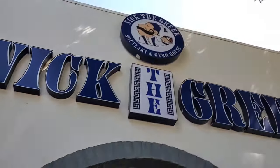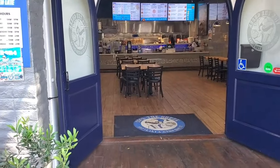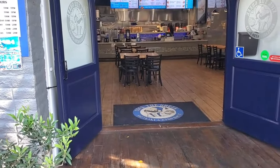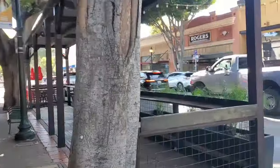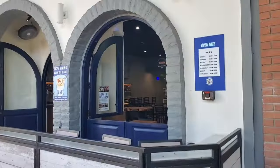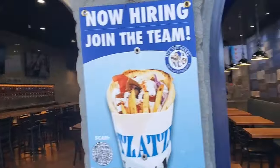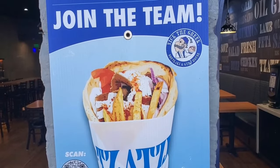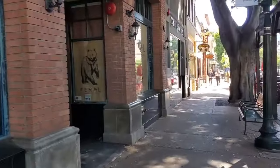Nick the Greek. Again, not my favorite. They put potatoes in the gyros, and I don't want potatoes in my gyro. If I order a gyro, if I want potatoes, I'll have the potatoes on the side. And they're deep fried potatoes. Here, I'll show you a picture. They've got a picture here. But deep fried potatoes, right in the gyro. Not only very unhealthy, but it's not traditional, and I don't like it.